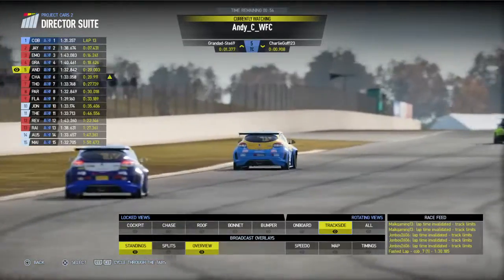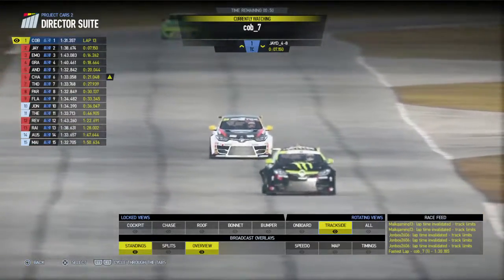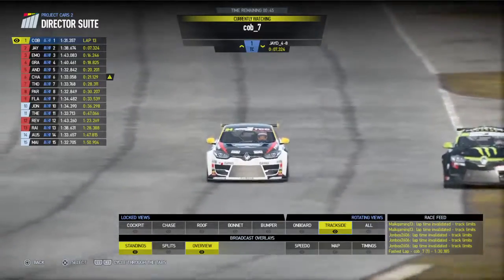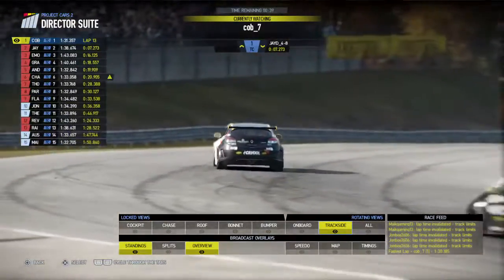It all depends whether this is going to be the last lap from Cobb or if he's going to push it and try and get another lap. As to whether that will help Andy, we don't know. And I think that's Revolt Detailer there. He's just catching up to, as Revolt just pulls out of the way and moves to one side to let the race leader through.